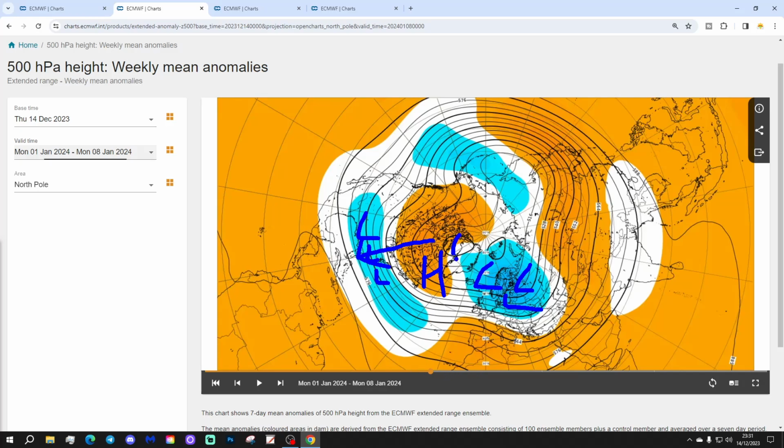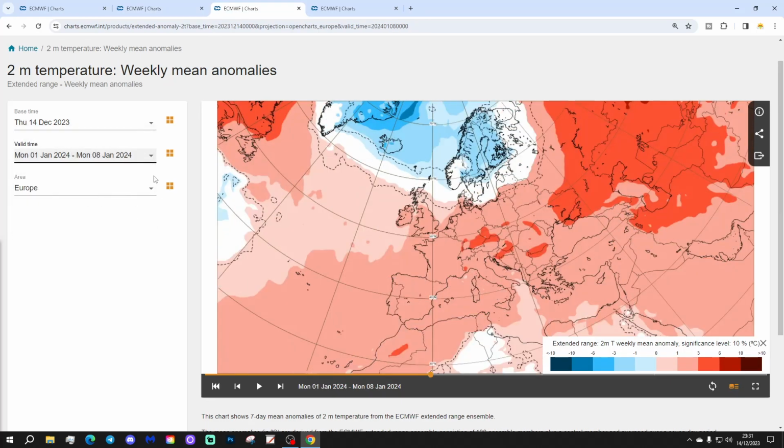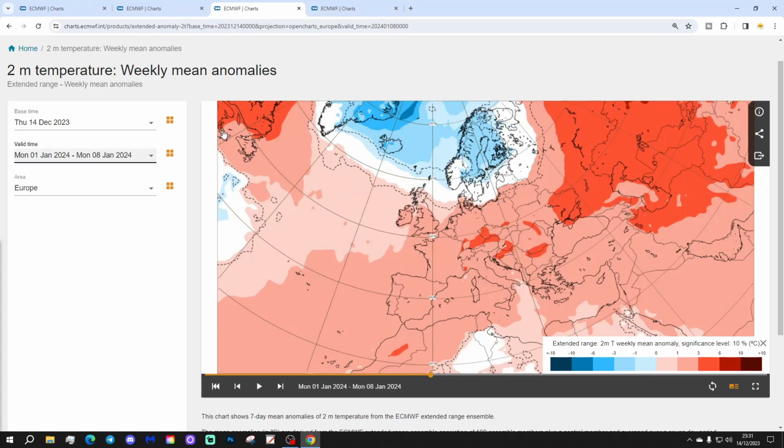For us, well, we're not that far away from bringing down some cold air. But also, this ridge down towards Spain is, as ever, a complicating factor. It's going to try to maintain milder conditions there. The temperature anomaly is still holding up above average for the UK, but into Scandinavia and the North Atlantic it's turning colder than average.